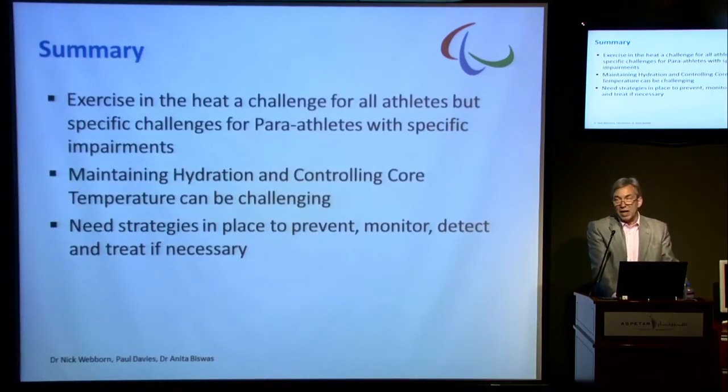So before I hand over, exercise and heat is a challenge for all athletes, but there are specific challenges for para athletes with specific impairments. Maintaining hydration, controlling core temperature can be very challenging. So we need strategies to prevent, monitor, detect, and unfortunately, if necessary, to treat them.